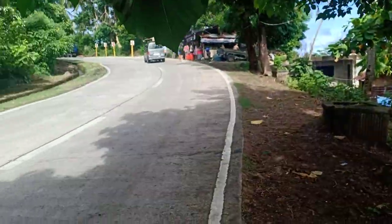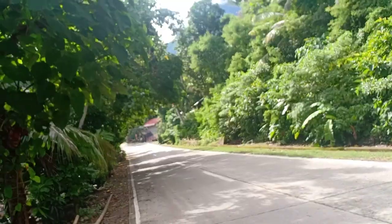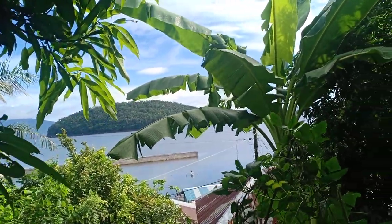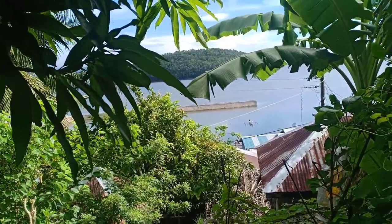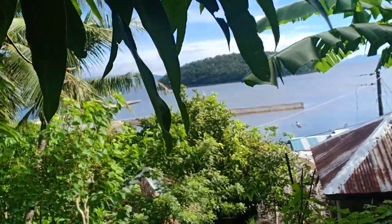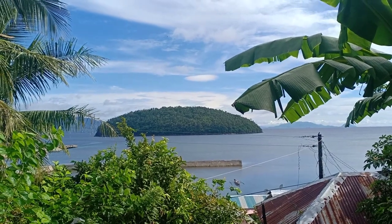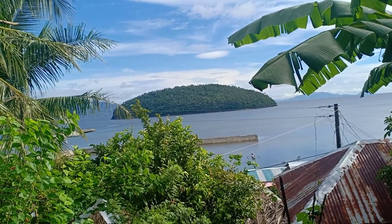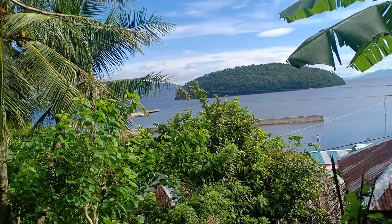Okay, so this is the national highway, and okay, we will go. I will show you the Turtle Island. Okay, there is the Turtle Island. It is called Turtle Island because of its shape, because its shape is like a turtle. If you can see that, okay, do you see that? That is a Turtle Island, or also called Hinaroan Island. But actually, it is really Hinaroan Island, but since its shape is like a turtle, it is also called a Turtle Island.